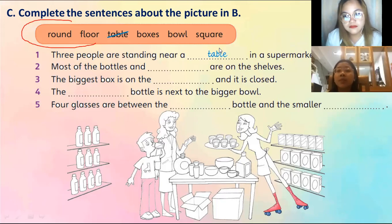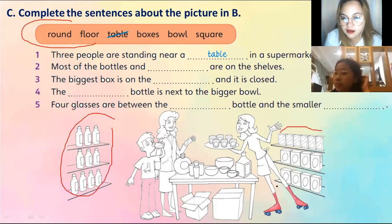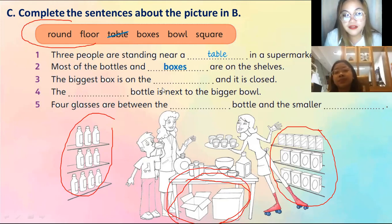Most of the bottles and boxes are on the shelves. Okay, these are the bottles, and these are, what's that? Box. Okay, very good. So number two is correct. Most of the bottles and boxes are on the shelves. Good job, Laura. Number three?